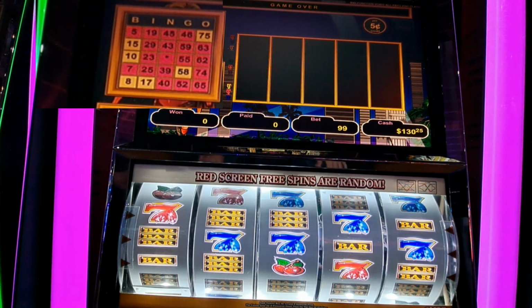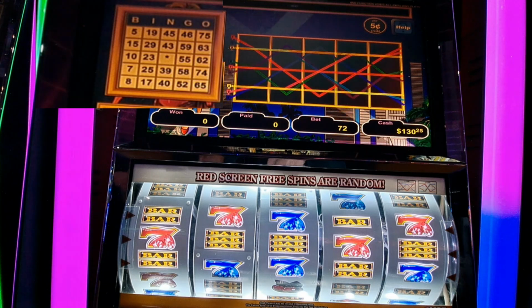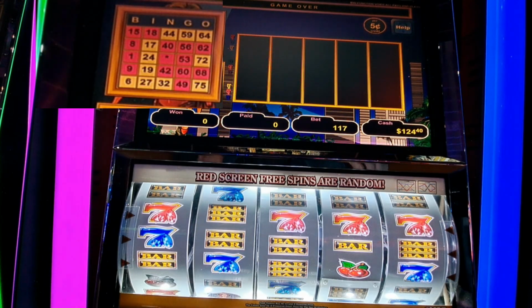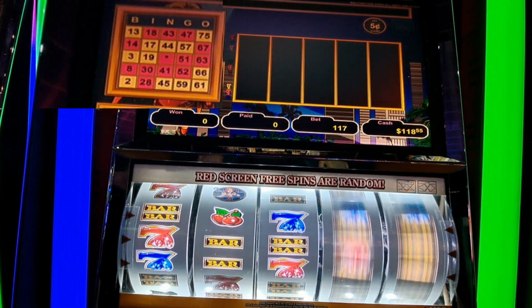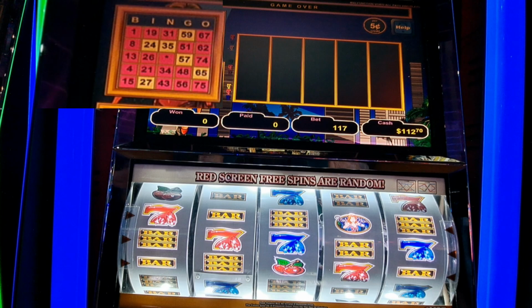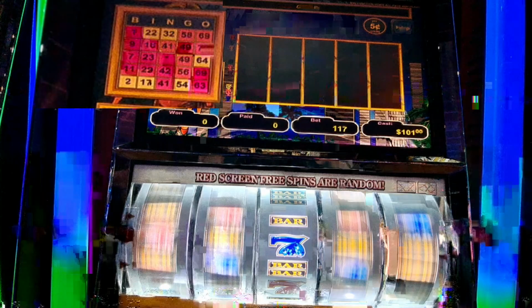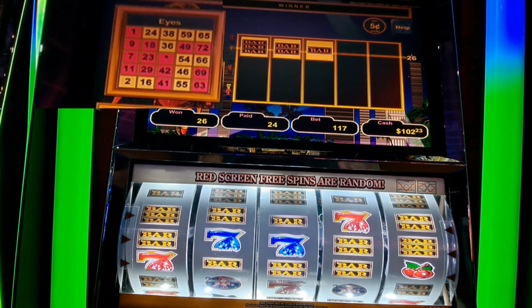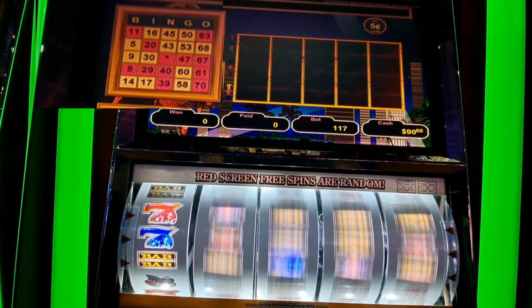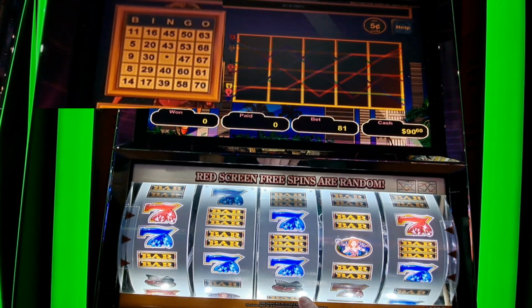Come on. Line it up. Okay, we're going to raise that bet. We're going to break the 100 barrier here. That's 117, just under $6. Let's see what happens. Come on, line it up. Hit. Got it. Oh, didn't go red. Hit on eyes, guys. Okay, we're gonna raise that bet again.